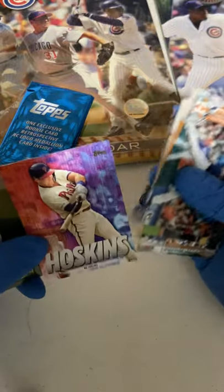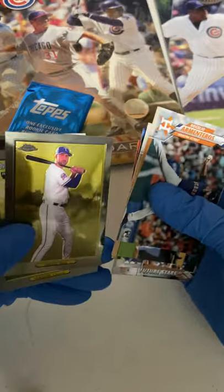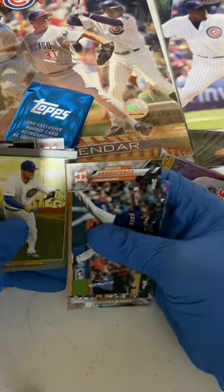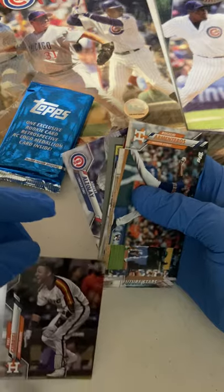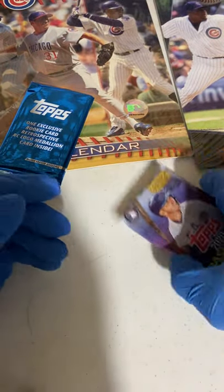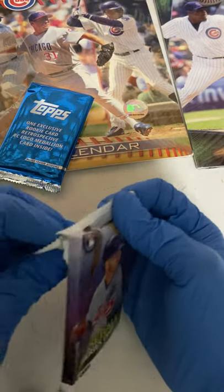Hoskins again with nothing. And what is our gold turkey red? Gallo. Nico Hoerner, Albert Almora, and Yuli Gurriel. Disappointed is not the word for this break.